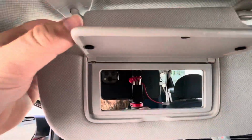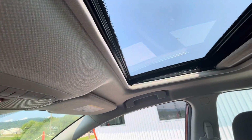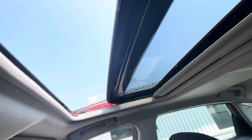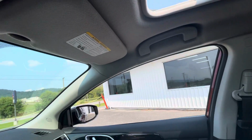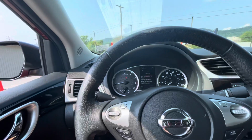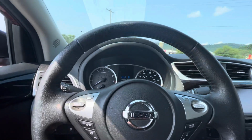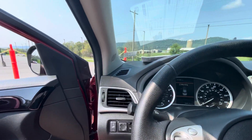Moving up here, we have not lighted vanities, but you do have vanities on both sides here. Okay, do have an operational sunroof here. You can vent it, or you can pull that baby back. Enjoy the views. Alright, and as I'm sitting here, I can tell you guys, I'm not a very small man, and I have a lot of leg room. Very comfortable in this compact to mid-size sedan, I'd say.